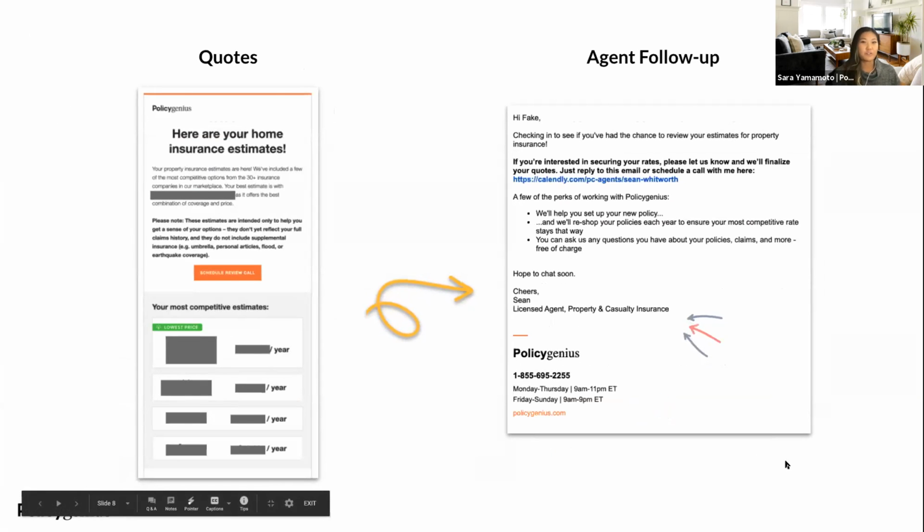Then once quotes are ready, we send estimated quotes to our users. The next step here is to schedule a review call so our customers can move forward with getting their property covered. And after, our agents follow up with a reminder email to make sure that our customers receive their quotes. And this is actually dynamically based on the agent owner that's assigned to each application request. These are only a few of the emails that we send, but follow-ups continue for 30 or so days from the operations team and the CRM team.